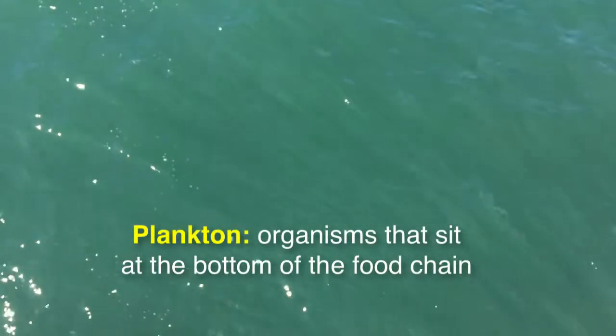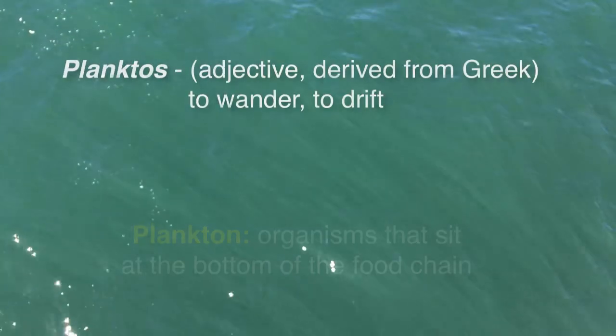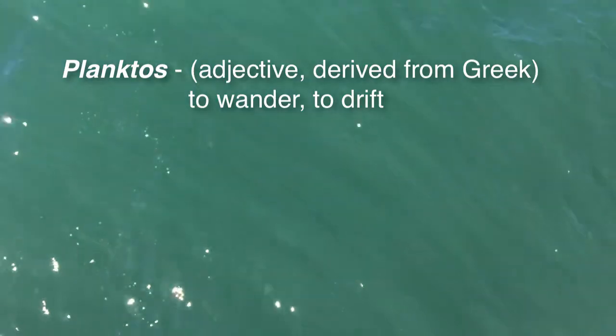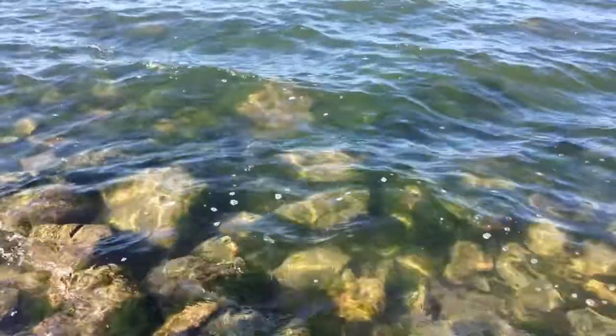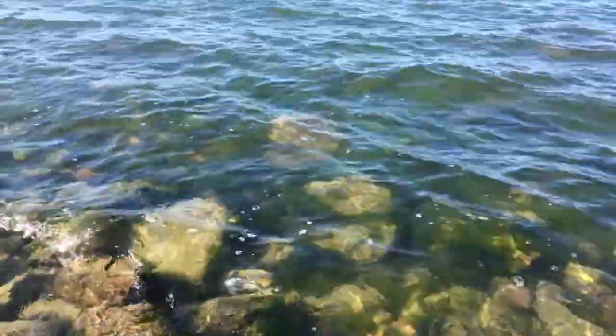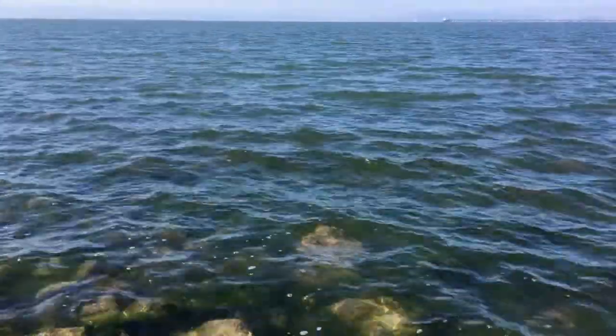The word plankton does not refer to a single organism, but rather it's a word we use to describe organisms at the bottom of the food chain. It's derived from the Greek meaning to wander or drift, and in fact that's what plankton do. They drift in the ocean currents and have limited or no ability to swim against a current. But what about those that do swim? If we restrict ourselves to the ocean environment, we can classify these organisms as follows.